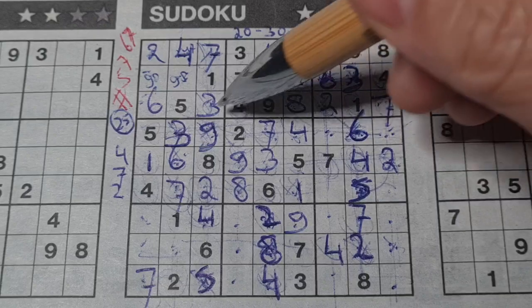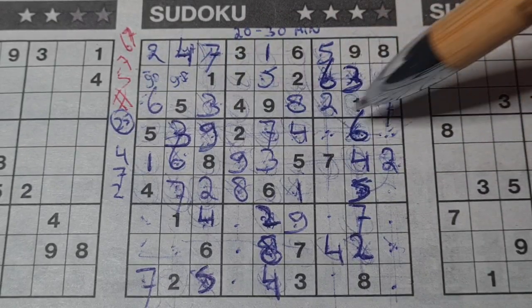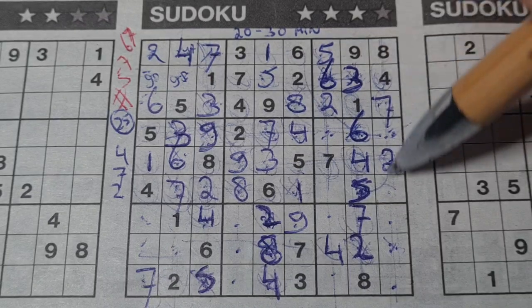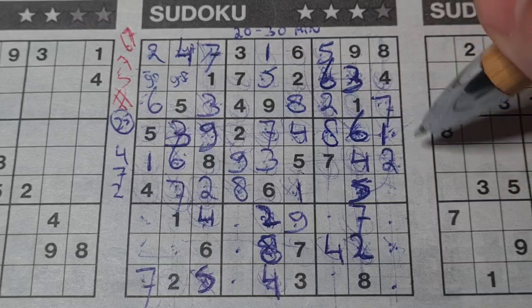2 numbers left in this row for numbers. The 1 is missing, the 2, the 3, the 4, the 5, the 6, the 7, and 8 is missing. 1 and 8. We have 8 in this column. Last column, no 8 there. 8 should be here, and 1 goes there.